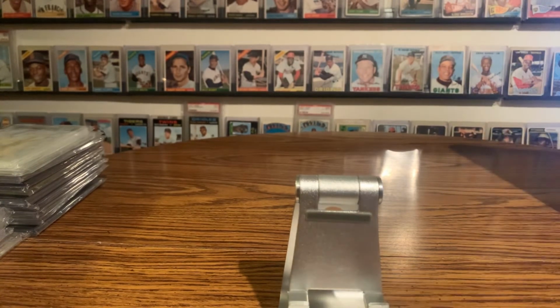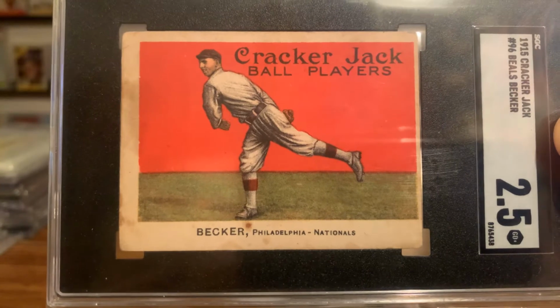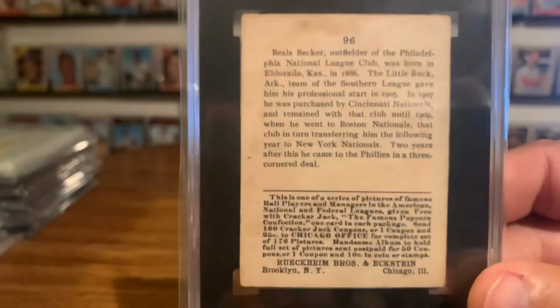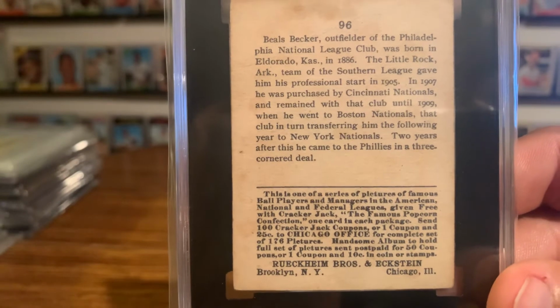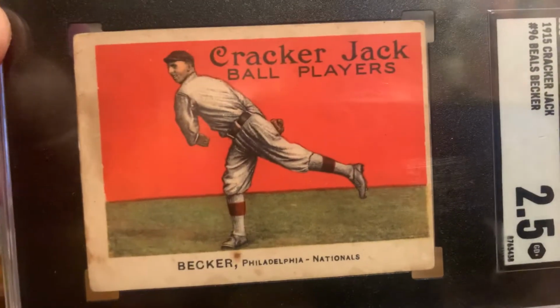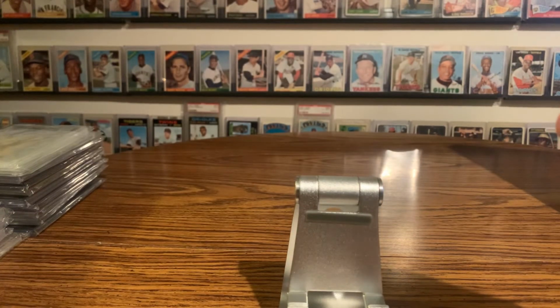Next is a 1915 E145-2 Cracker Jack, Beals Becker. And the back is a write-up and a little bit about the crackers. So Cracker Jacks are really, really popular in sports card collecting, so we're lucky to get that one.